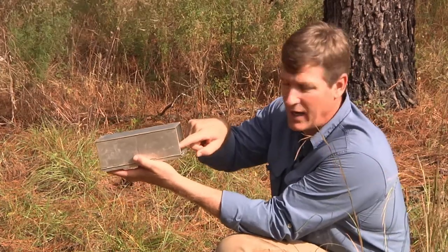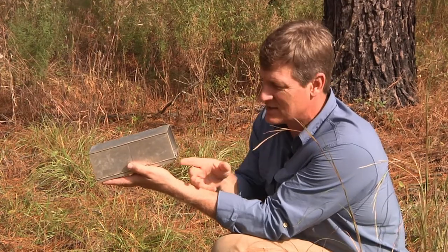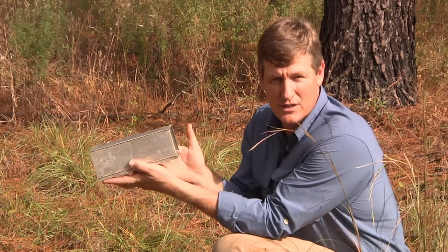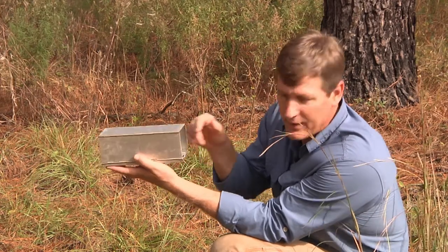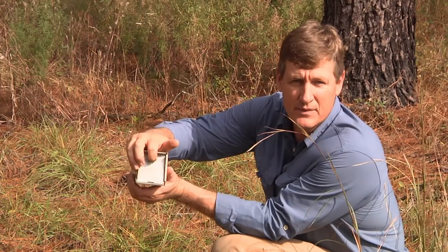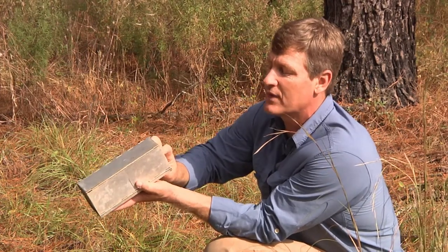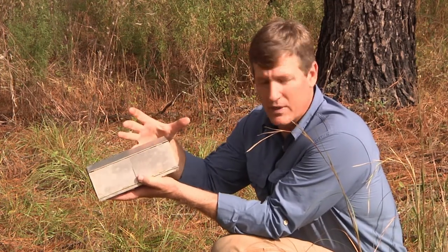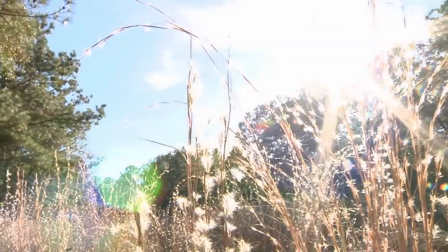What happens is animals crawl inside because it's baited with pumpkin seeds, or sunflower seeds, or something delicious to small mammals. They go in the back to get it. And when they get to the very back, they hit a little lever, and let's see if this will shut for us, and it slams shut. And then what we can do is peek inside and see if we have something in there, transfer it to another container, maybe a clear container where we can get a good look at it, and see what we have. Identify it, let it go.